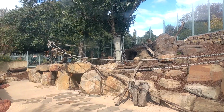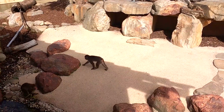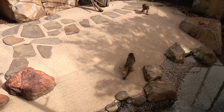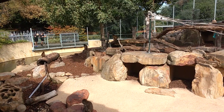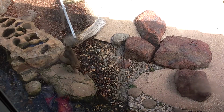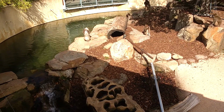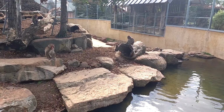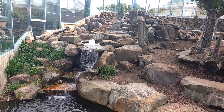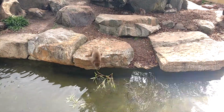We're going to see what City Park is really famous for, the monkeys. These are Japanese macaque monkeys. City Park has been exhibiting animals since the 1800s. Previous attractions have included deer, birds, wallabies, and even the extinct thylacine or Tasmanian tiger. Japanese macaques are well suited to Launceston's climate, which can feature frosty mornings and hot summer days.